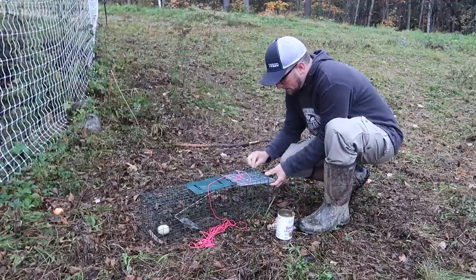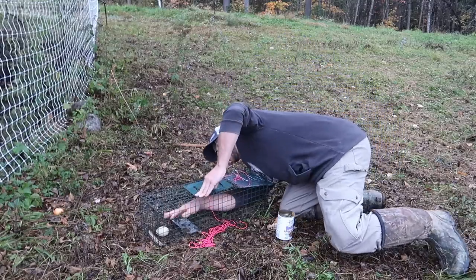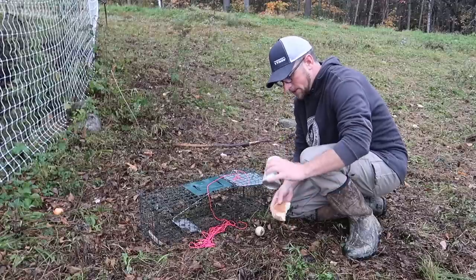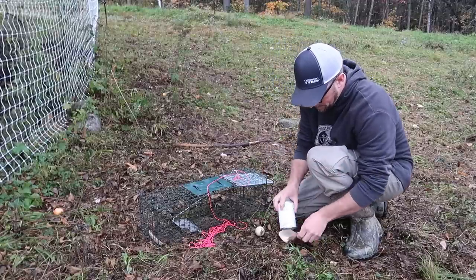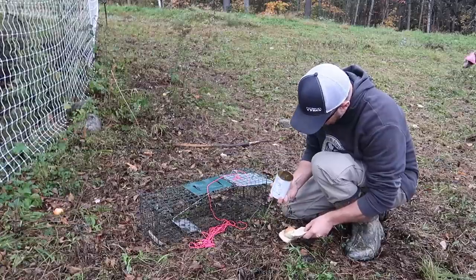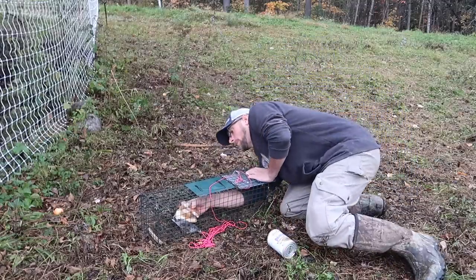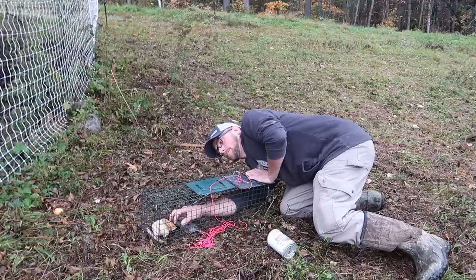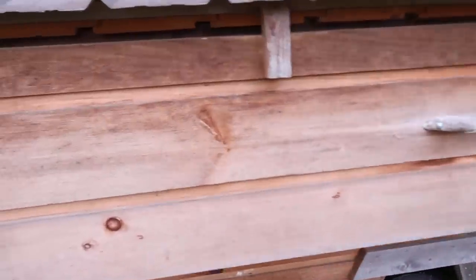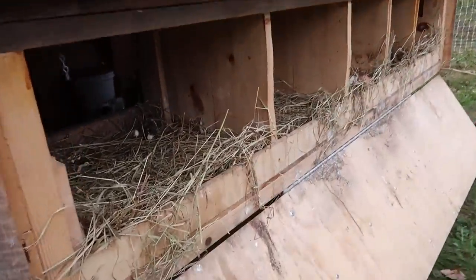Well, the bread and the egg worked last time. The egg didn't work alone, so let's add a little peanut butter to it this time. There was quite a few people leaving in the comments that peanut butter works good for skunks. Make a smorgasbord of peanut butter and bread. Maybe that'll work. I don't know if it smells skunky or not, but... Oh, guys, I still get scared.